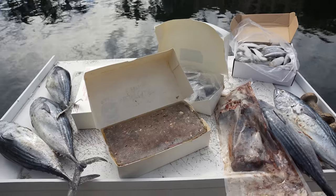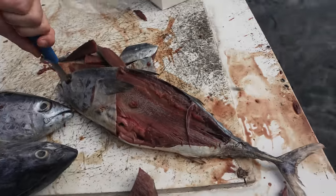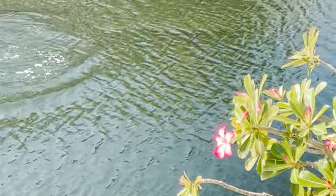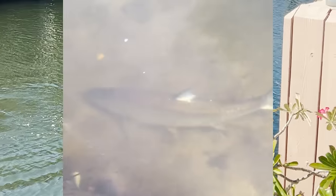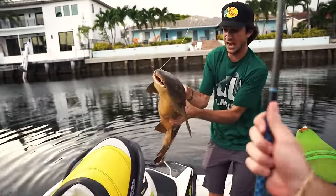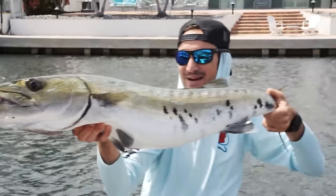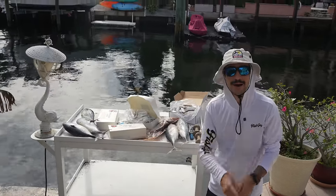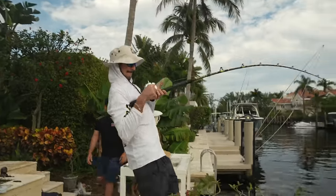Today we're gonna be using tons of dead fish to chum this saltwater canal where we've seen tons of sea monsters. I'm talking 100+ pound fish right here behind us. Now usually we do this at the shark dock back at Chris's house where we've caught some sharks, some big barracudas, and a ton of other awesome fish. But today we're switching it up and we're chumming this canal right behind me. Let's get this chum in the water. Let's see what we can catch today.